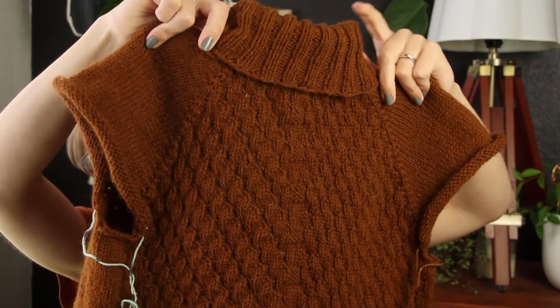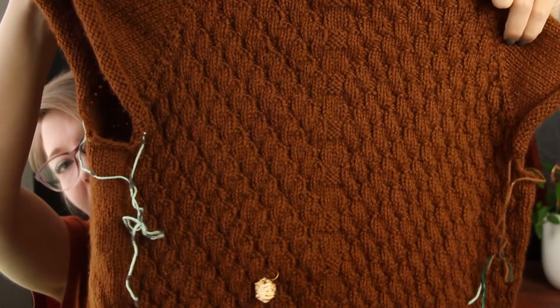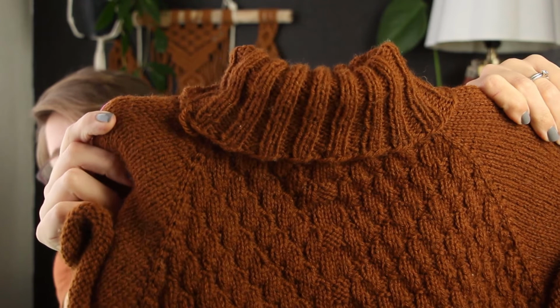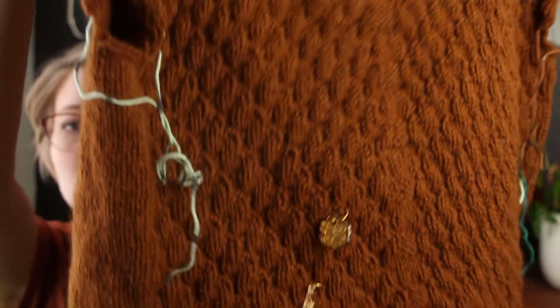But here it is. This is my fabulous sweater. It does not have a pattern name, at least. But it has this really great texture that's forming like a V. And it's a turtleneck. Oh, it's so good. I love this texture so much.